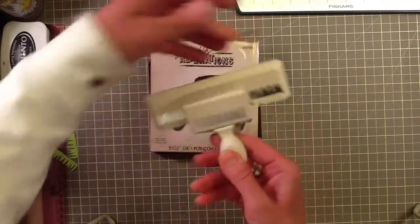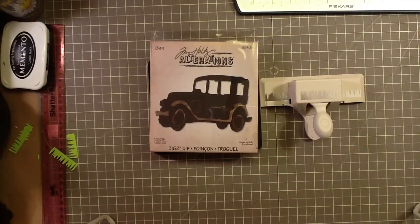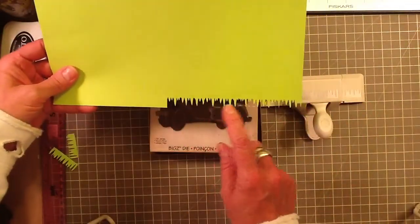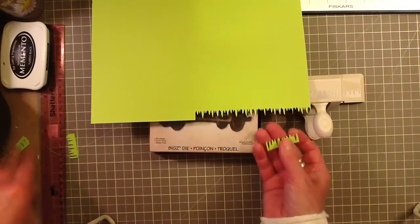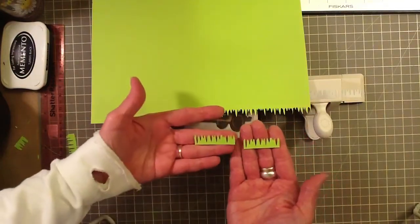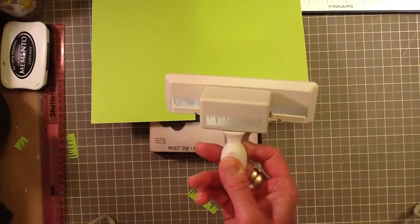this Martha Stewart punch, which is actually icicles. And I punched a little bit of that right here. And here you can see the icicles. But the really cool thing about this punch is the little waste that falls off of it looks to me like grass. And I was really hoping it would do that, and it does.